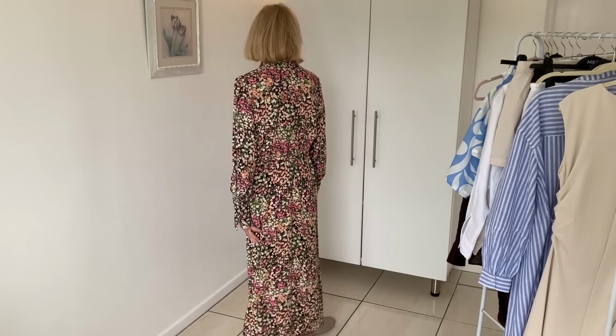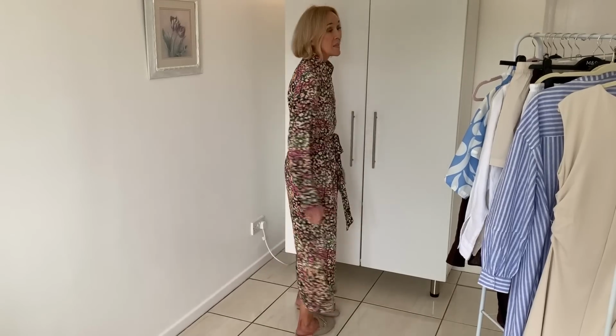It's absolutely beautiful. I just got it on with the loafers, and I think you can see how you can even just get away with wearing this with loafers, and it just looks elegantly stylish. Another beautiful dress from H&M. A winner from me.